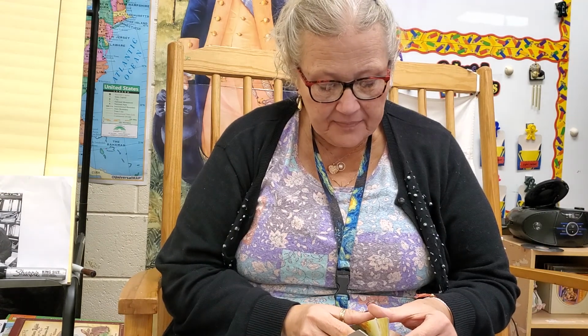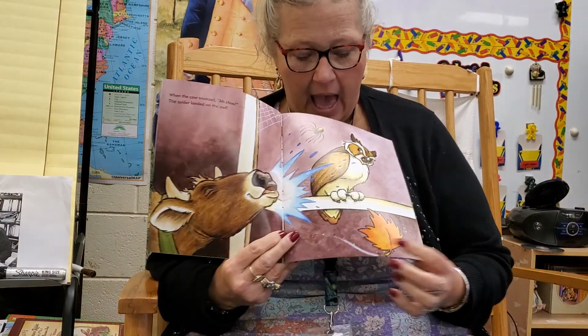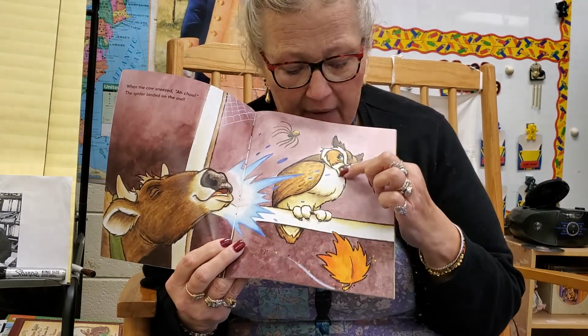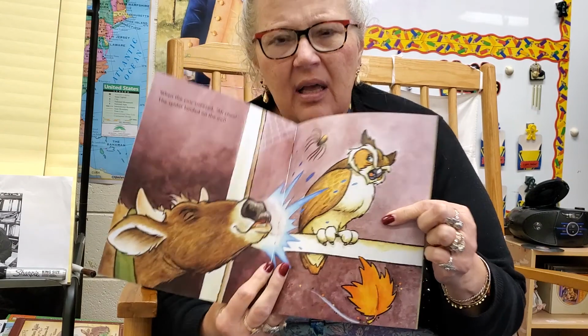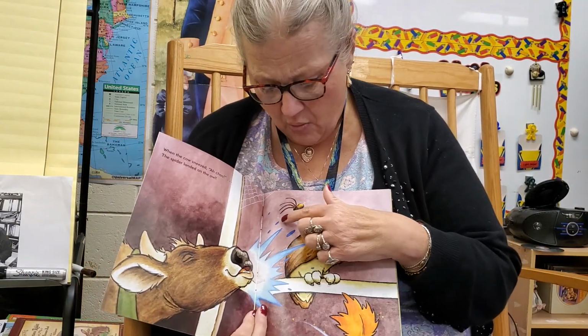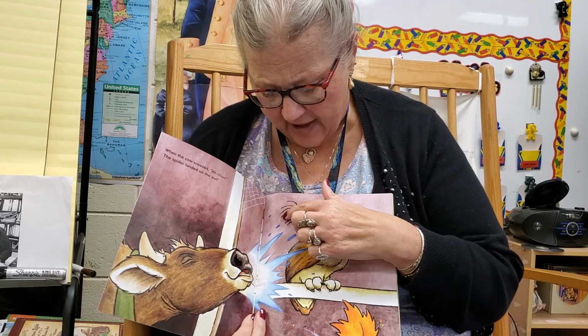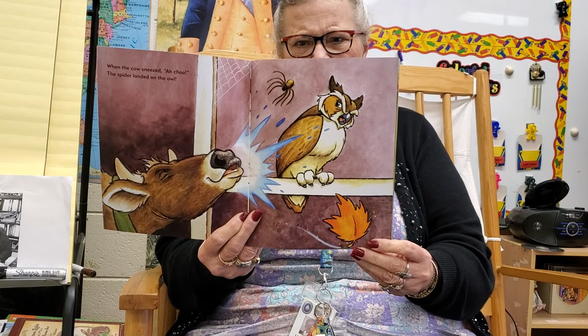The cow sneezing. Cow's got a bell on his neck too. When the cow sneezed, achoo, the spider landed on the owl. See the bird, the owl? The spider landed on the owl. How many legs does that old spider have? It looks like he's got a lot of legs, doesn't it? 1, 2, 3, 4, 5, 6, 7, 8 legs. That spider has 8 legs.